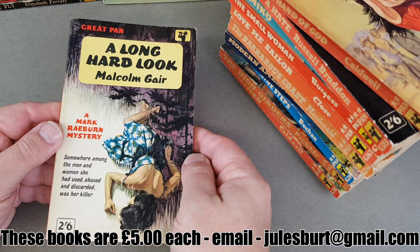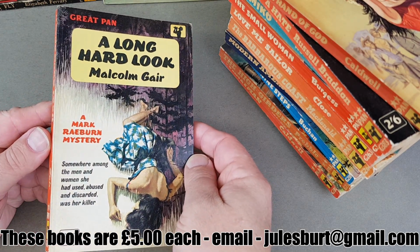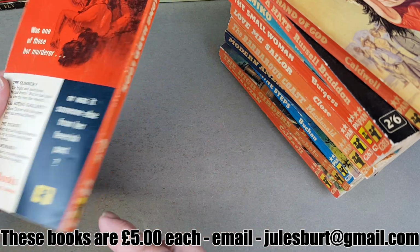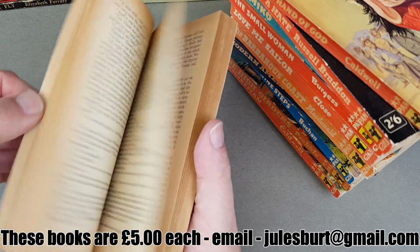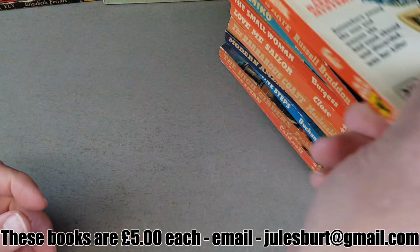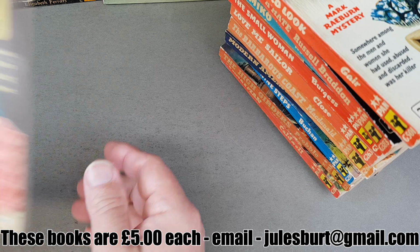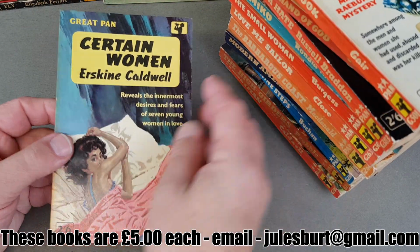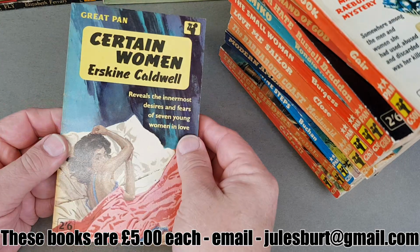This is a crime one, A Long Hard Look, Malcolm Gare. This is G501. Tiny split at the bottom of the spine. Also, it's a really nice copy of that one. Another Caldwell, Certain Woman. This is G564.